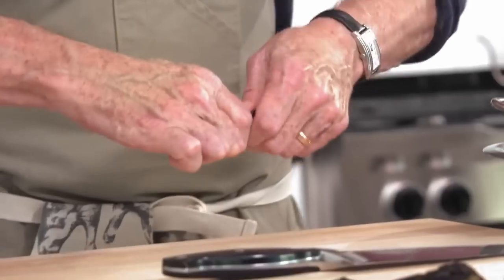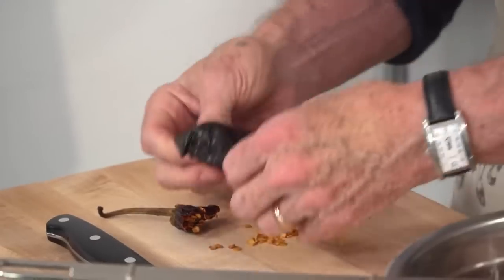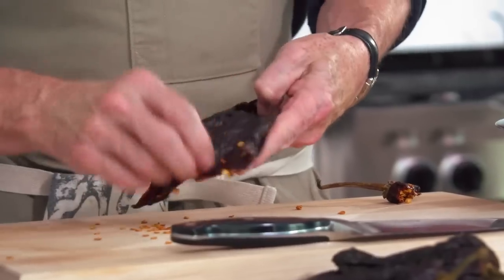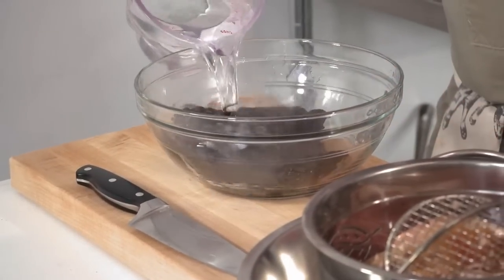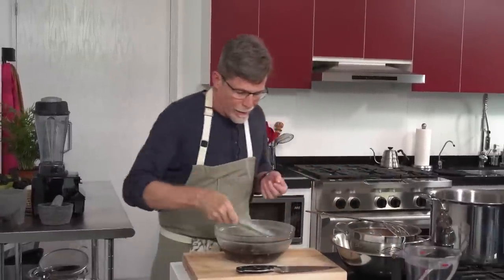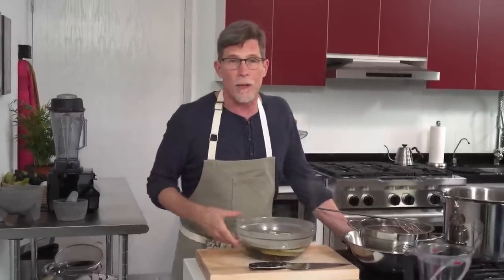And to tell you the truth, the preparation of them is super easy. You just tear the top off, that stem end off, open them up, and get all of the seeds out of them. And then when I get finished with all of them, I'm gonna cover them with hot tap water to rehydrate. No need to actually have boiling water. Usually hot tap water will be sufficient for this. But I do like to lay a plate on the top just so that they'll rehydrate evenly. And to tell you the truth, 20 minutes, 30 minutes, it's enough for these to rehydrate.